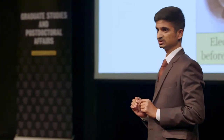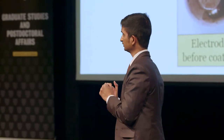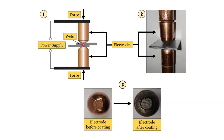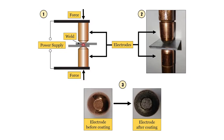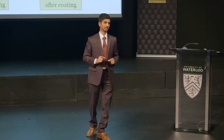Let me explain. In the resistance spot welding process, the metallic pieces to be joined together form an integral part of an electric circuit, as shown in figure 1. On passing electric current and applying an external force, a weld joint is created at the interface. The copper electrodes shown in figure 2 transfer the current and the force to the workpieces and therefore play an important role in maintaining the weld quality.